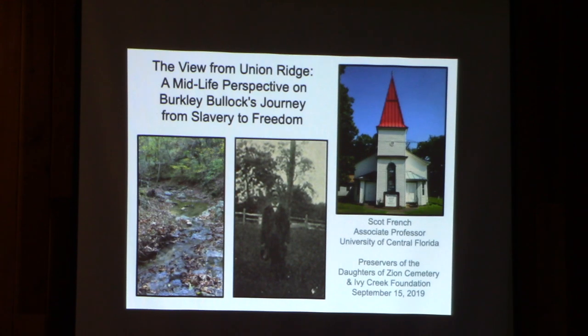And so what an amazing addition to the interpretive opportunities that you now have on this site to tell not just Hugh Carr and the Carr family story, but Burkley Bullock's story as well. The other thing I want to say, and that's Burkley Bullock in the middle. That's a picture of him. It's the only known picture we have of him.